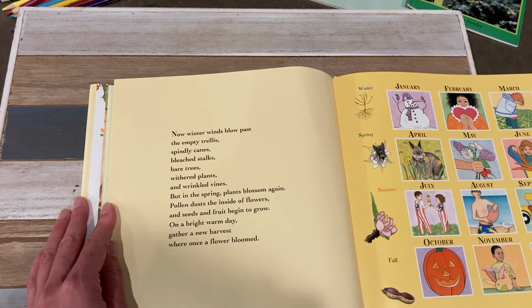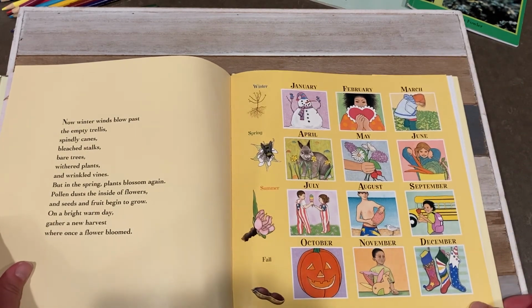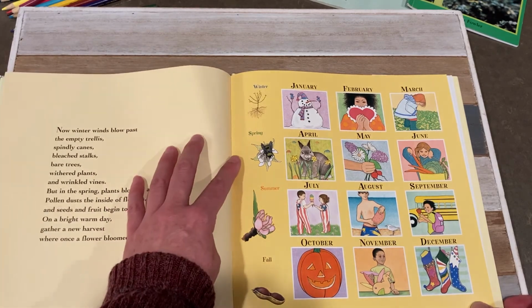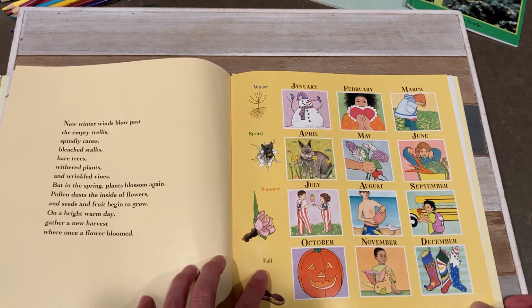Pollen dusts the insides of flowers, and seeds and fruit begin to grow. On a bright, warm day, gather a new harvest where once a flower bloomed. Winter, spring, summer, fall.